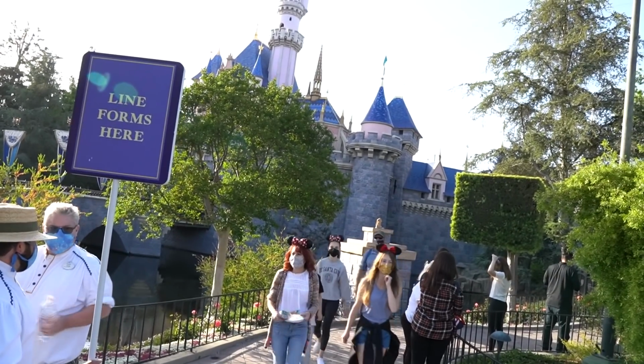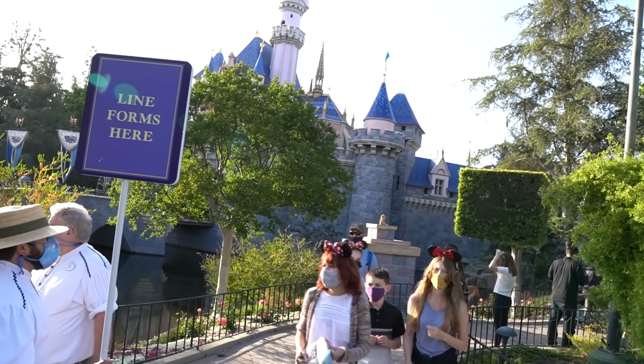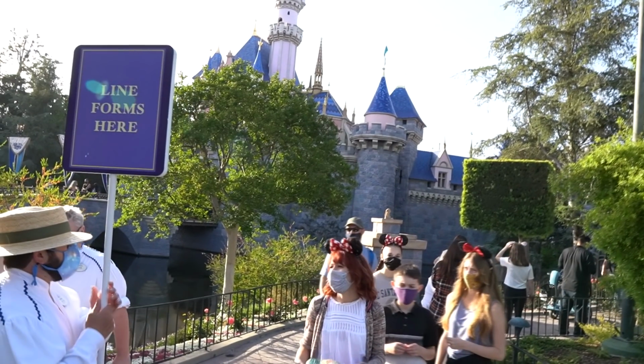Check this out. This is the back of Peter Pan. Yes, the back of the Peter Pan attraction was stretched out all the way through Snow White's grotto and approaching Town Square. Looks really, really bad, I'm sure. As a matter of fact, when I was shooting this video, a guest was like, you're serious? This is the back of Peter Pan. He couldn't believe it.